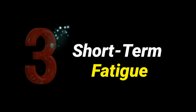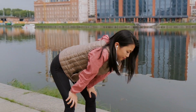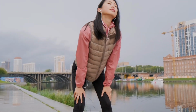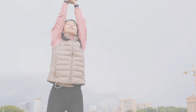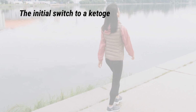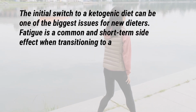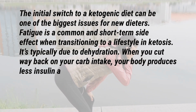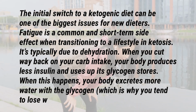Number 3. Short-term fatigue. The initial switch to a ketogenic diet can be one of the biggest issues for new dieters. Fatigue is a common and short-term side effect when transitioning to a lifestyle in ketosis. It's typically due to dehydration.